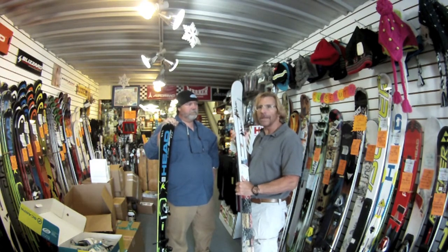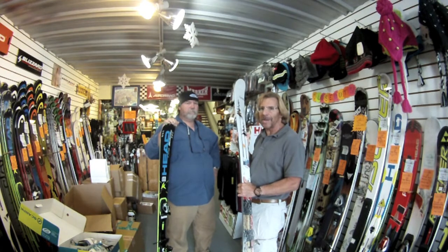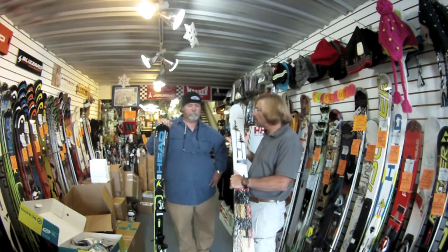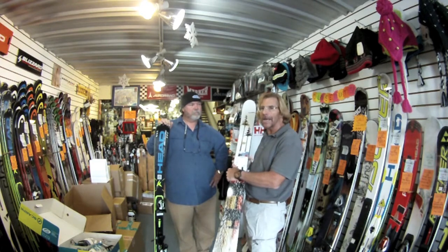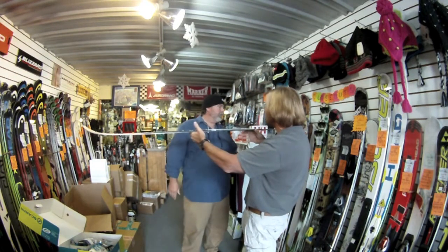So if you want to take advantage of the best snow, just like if you went to Mavericks and you wanted to take advantage of the best wave, you want the best gear, and it's going to be something like this, maybe a rocker ski. And rocker isn't a concept maybe not everybody gets. What's the rocker for, Greg? Why do you have rocker in a ski like this?